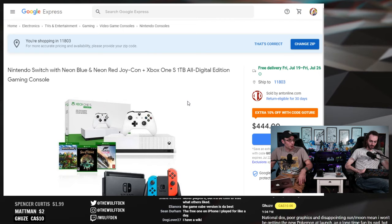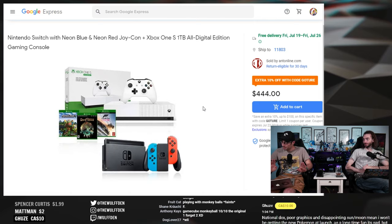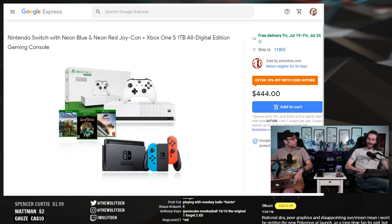Well, this is a Nintendo Switch with neon blue and neon red Joy-Con, and an Xbox One S 1 TB all digital gaming console. That's crazy. For $444. All things considered, that's a very good price for two video game systems. It also comes with Minecraft, Sea of Thieves, and Forza. Well, the all digital edition comes with those three games. Again, this is a great deal. I don't know who the hell this is for, though. I would have loved to know who bought this. This is for somebody who just had a house fire and needs to rebuy some consoles. Or somebody who's just like, you know what? I love video games now and need to get everything.